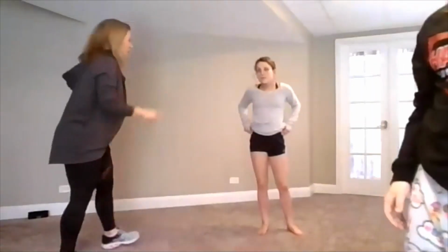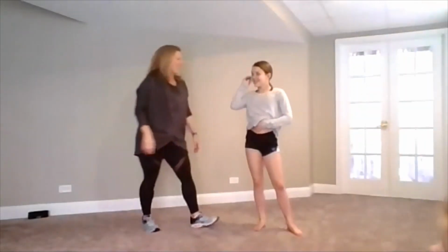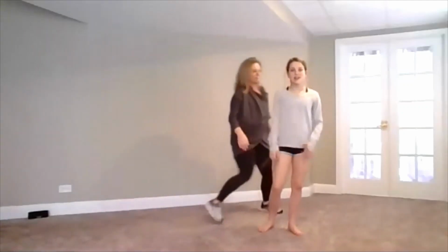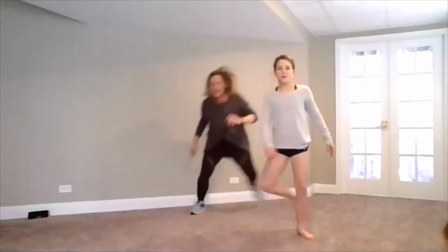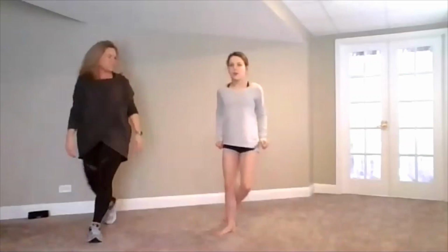Okay, are you ready to go to Monkey Land? All right, I'm excited about this one. How about you, Taylor? All right, let's show everybody how we're going to be a monkey. So we're going to jump side to side with our feet. We're pretending that we're swinging back and forth on the tree branches.